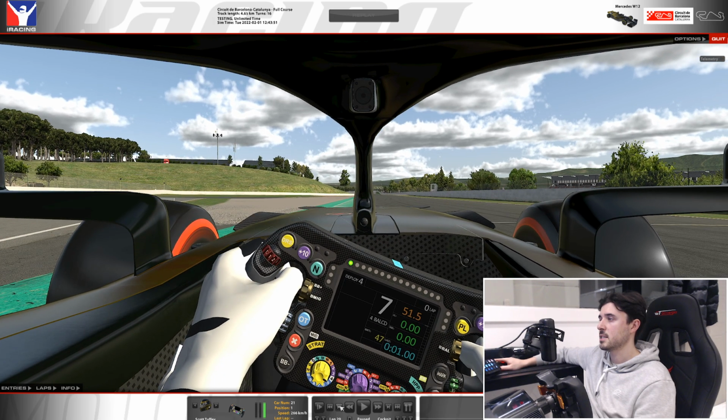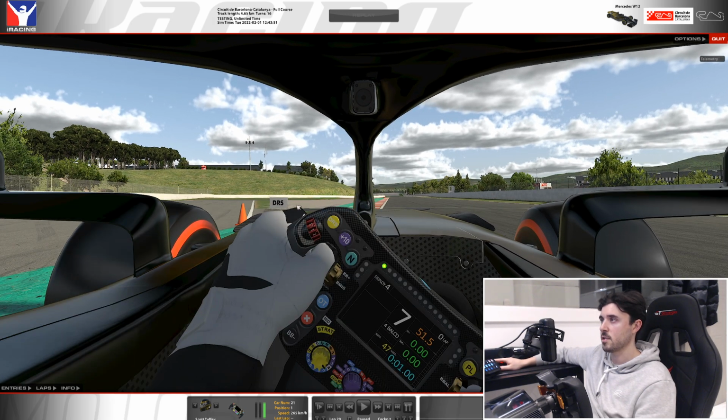And then we've got our second DRS zone, the back straight. So that's why those last couple of corners are important. Unless you can necessarily make an overtake stick there, it's not worth it because you can stick close through those next few corners and line them up for an overtake down the back straight where there's a DRS zone.